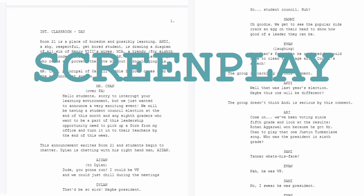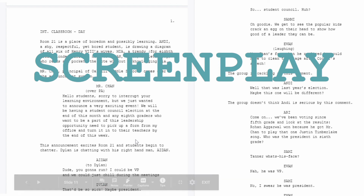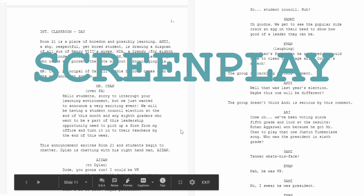So I just screenshotted a couple of the pages that I was working on, and you don't need to read them. If you want, you can, but they're just here to show you what a screenplay might look like. So that is what I learned, and I really enjoyed doing this, and I really feel like this is something that I will work on in the future because it is for sure interesting.